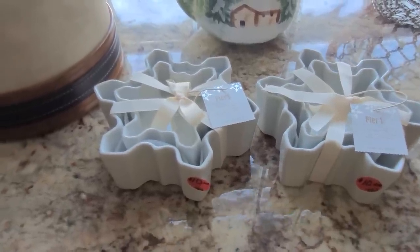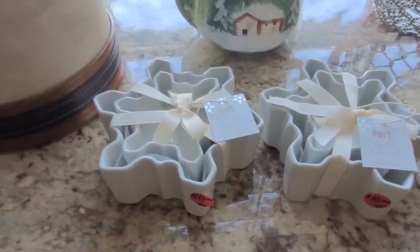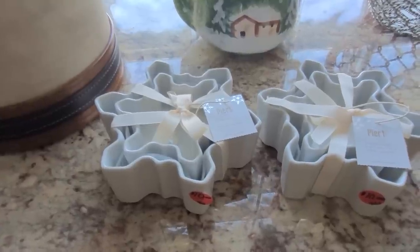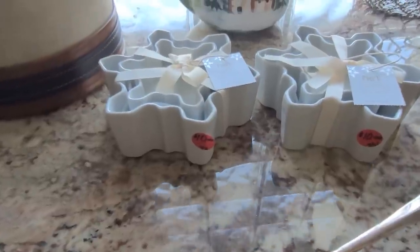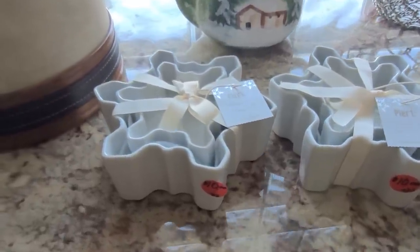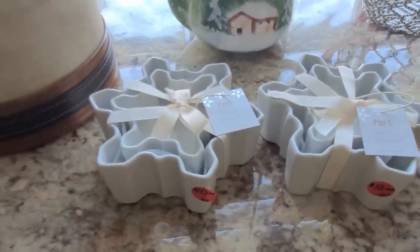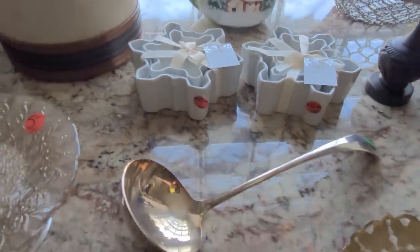Or you could even use them as little dishes for candy, red and green M&Ms, or whatever you fancy for Christmas. I paid $10 a piece for them, hoping to get 20 to 25 a piece to support Hearts Alive Village.